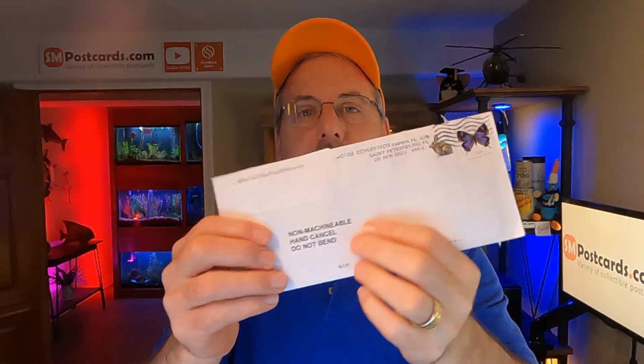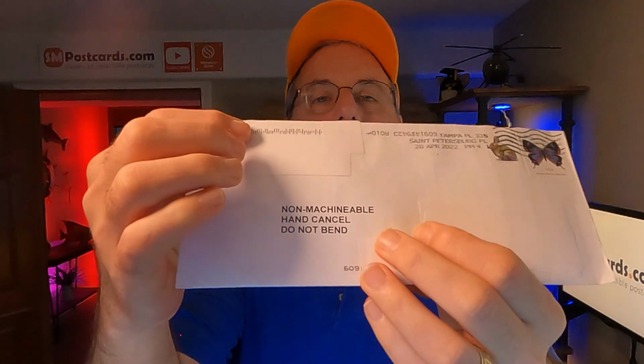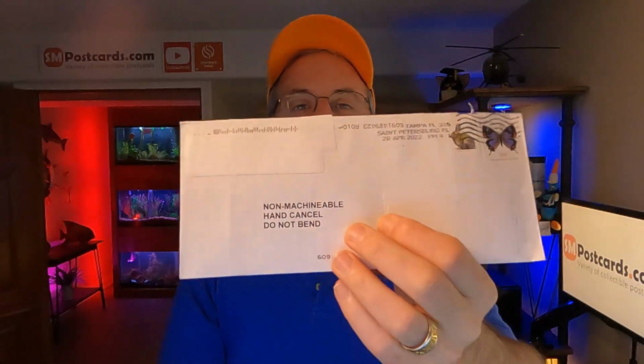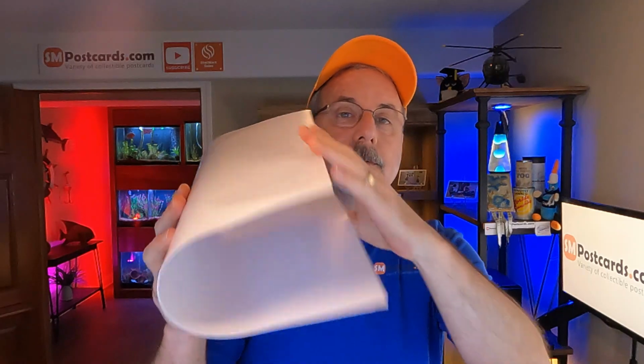I mean, the card was protected. It had a rigid mailer. I don't really care, but I always get the questions, does that do anything? And it had a barcode. I think it still went through a machine. It made it, but I think the post office people will bend things to put them in the mailbox, put them in their boxes and stuff like that. And that's my thing.